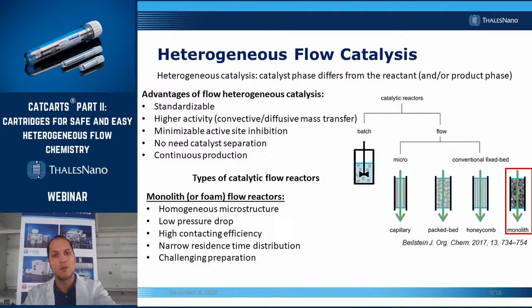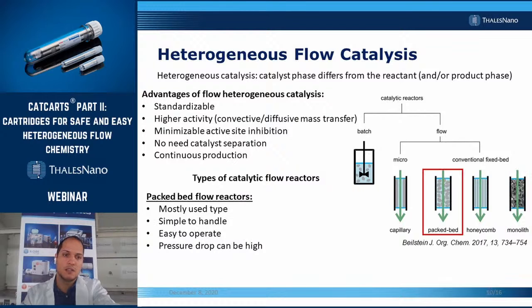Monolith-type catalyst loads are very popular nowadays. These are homogeneous microstructures, providing low pressure drop and high contacting efficiency with narrow residence time distribution. Unfortunately, preparation of this catalyst is very challenging and needs multidisciplinary skills also. Last but not least, we can talk about the most popular reactor type, the so-called packed bed systems. It is simple to handle and easy to operate. The challenge in this case is to avoid the high pressure drop and the catalyst filtration.